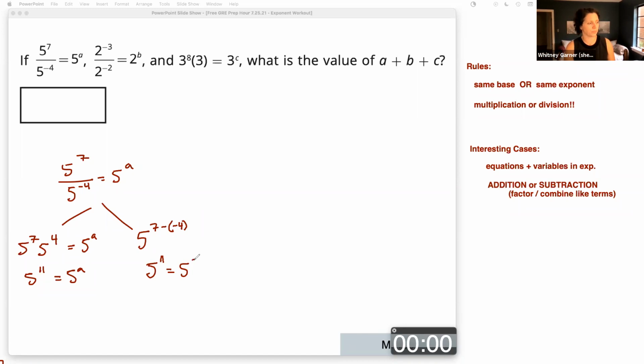So either way. So what do I know? I know that A is 11. So there's the first number, 11. To get B, I'll use the second one. I'm going to do the same thing. This time what I'll do is I'm just going to swap them. I'm going to bring the 2 to the negative 2 to the numerator to make it positive. And I'm going to take 2 to the negative 3, bring it to the denominator to make it positive. And so I get 2 squared over 2 cubed is equal to 2 to the B.